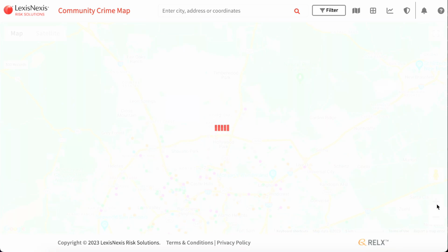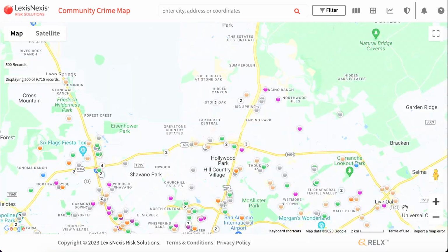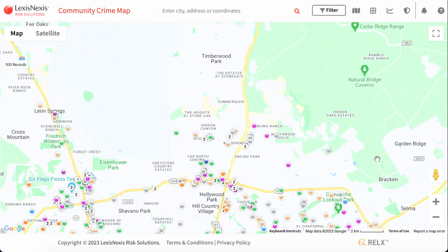But if you look at Stone Oak, this is everything that has happened this year. Every call that's come in to the San Antonio Police Department this year, you can see Stone Oak is up there at the north. There are very few out there, like 5 or 6 calls out of the entire year so far. And it's a big area too.